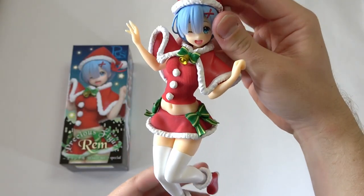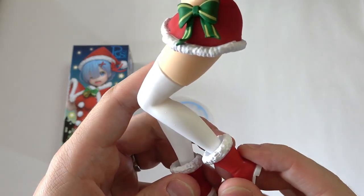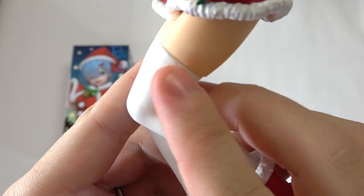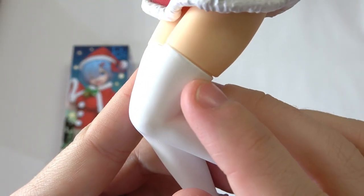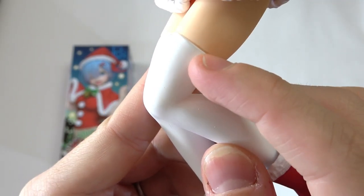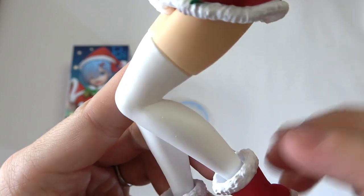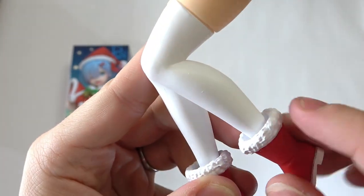But finally, moving down from her skirt to her legs, she is also wearing thigh-high stockings. These are just white. Unfortunately, it does look like there's a bit of a connection issue here between this part of the leg and the top half. I'm actually kind of disappointed by that. I wonder if I can squeeze that in. Nope, that's stuck like that forever. Oh well. One leg is skipping quite high up with the other one like this.